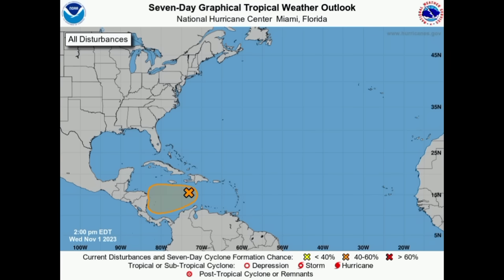I hope you have been enjoying your day, and we're going to be taking a look at the latest for Invest 97L, which is that disturbance in the Central Caribbean. We'll be talking about it as well as that trough of low pressure, which is inducing some periods of heavy rain across portions of the Northern Caribbean islands. And we'll also be looking at the latest forecast from the Climate Prediction Center.